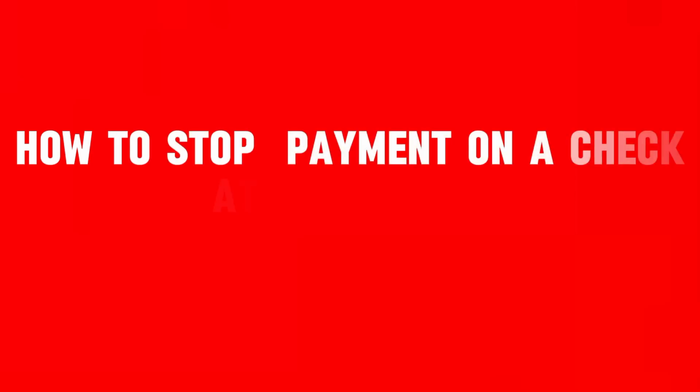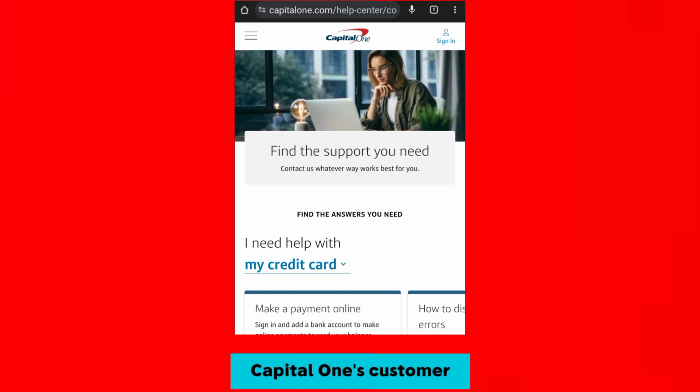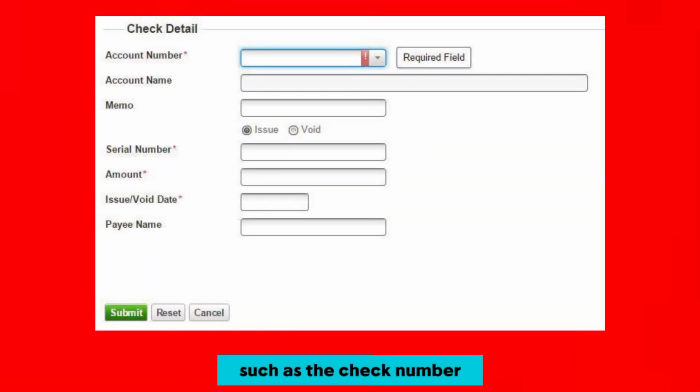How to stop payment on a check at Capital One? Call Capital One's customer service number and inform them that you need to stop payment on a check. Be prepared to provide details such as the check number, the date it was issued, the payee's name, and the amount. Capital One may ask you to verify your identity for security purposes.